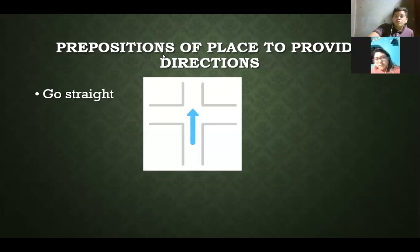Estas son preposiciones adicionales que nos sirven para poder dar direcciones. Por ejemplo, tenemos esta, go straight. De acuerdo a la imagen que tiene ahí, ¿qué cree que significa? Go straight. Adelante. Like, vaya recto. Okay? O vaya sobre esta calle. Like, go straight. Vaya recto. Okay? That's the meaning.